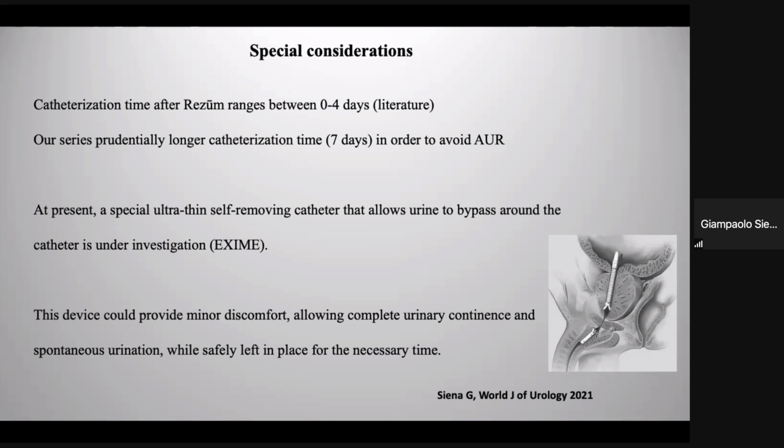A special consideration should be given to the catheterization. The catheterization time after Rezum ranges between 0 and 4 days according to the literature. In our experience, we prudently opted for a longer catheterization time of 7 days in order to avoid acute urinary retention. There is a special ultra-thin self-removing catheter that allows urine to bypass around the catheter. This is called Exim. This provides minor discomfort and especially allows complete urinary continence and spontaneous urination. It could be left in place for a month.